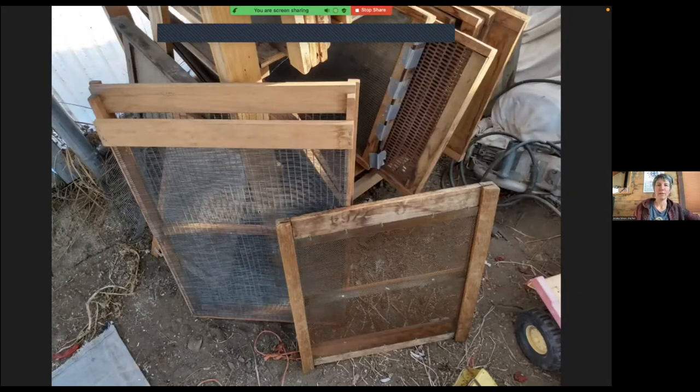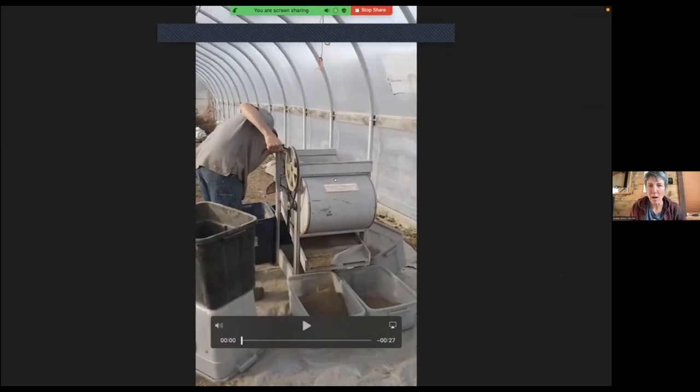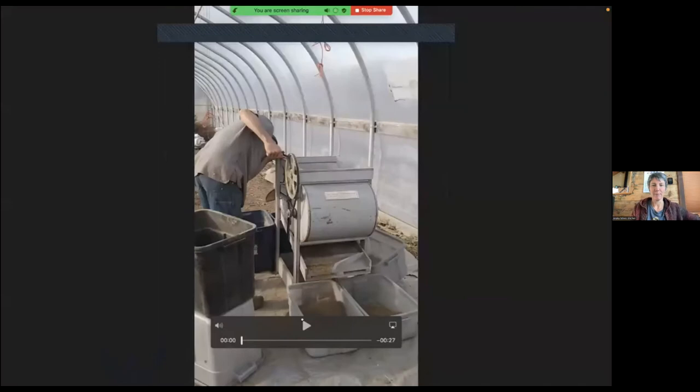Like with beets, we were doing like 100 pounds, and carrots, like 30 or 40 pounds. We really needed a little mechanical help with screening, and so we unearthed this machine. It's from the Hance Corporation in Ohio, in the Midwest. It's really old. It's a hand crank, but it really made a difference.